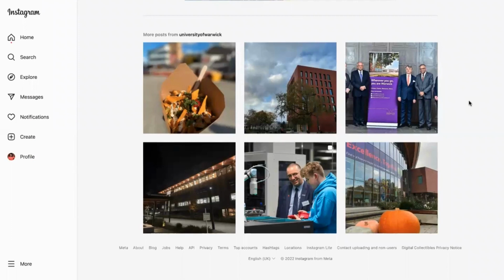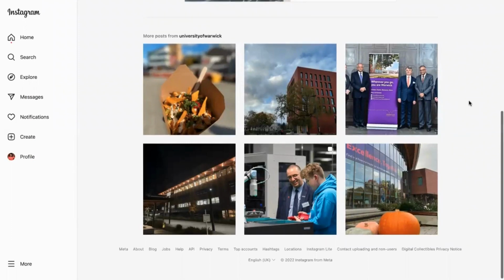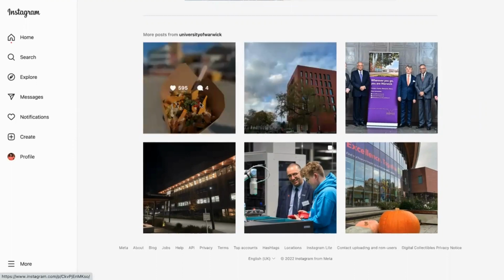Today we're looking at how you can add value through reels on social media. Now, this is the University of Warwick. As you can see, they post about their on-site facilities. They're constantly posting about their students. They're always talking about seasonal things that are happening together.